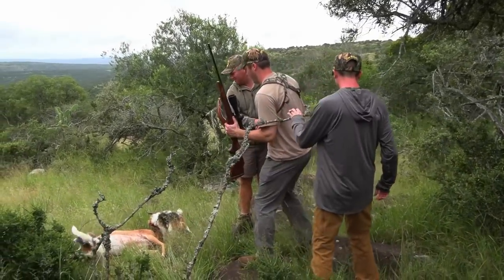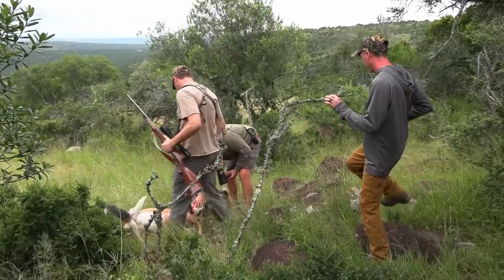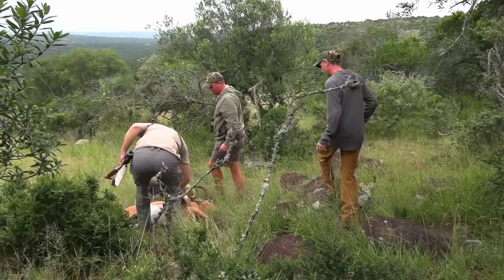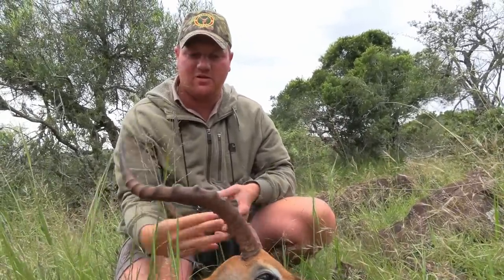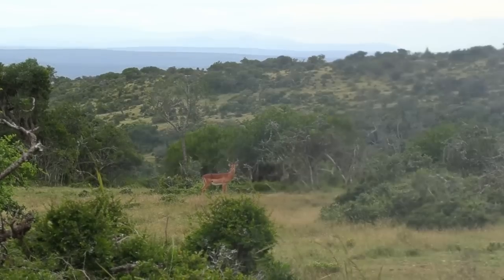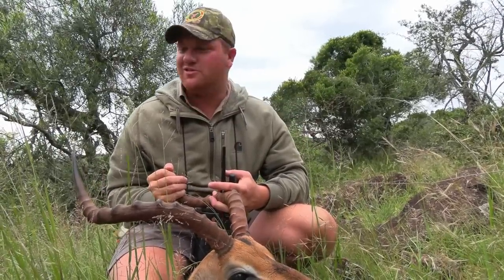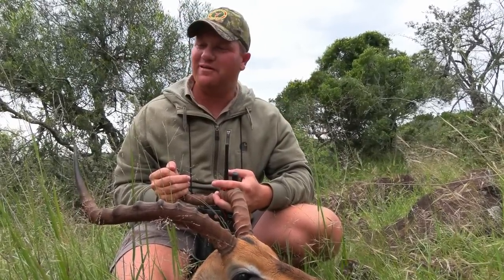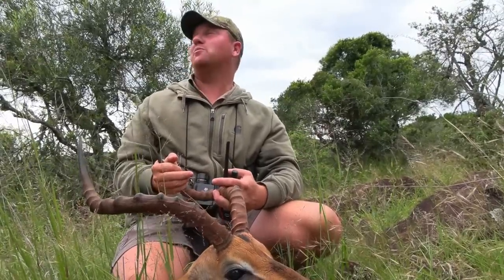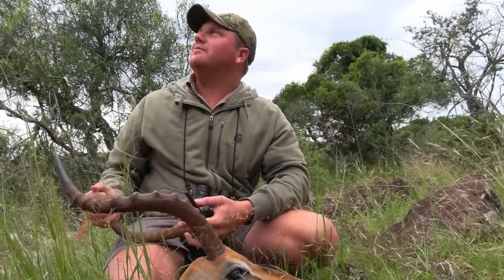Awesome. Well done. Nice, Justin. Good dog. Good dogs. Beautiful ram, yeah? Nice thick bases, and you've made an excellent shot on him. He probably went around about 80 yards total. And just to give the dogs a run, we let them go on the trail, and now they found him, but it was inevitable that he was going to go down with that great shot that you made there. So, well done. Thank you.